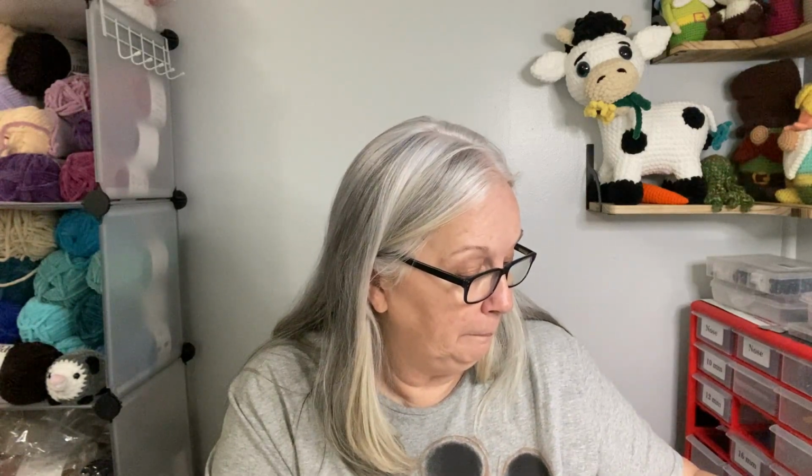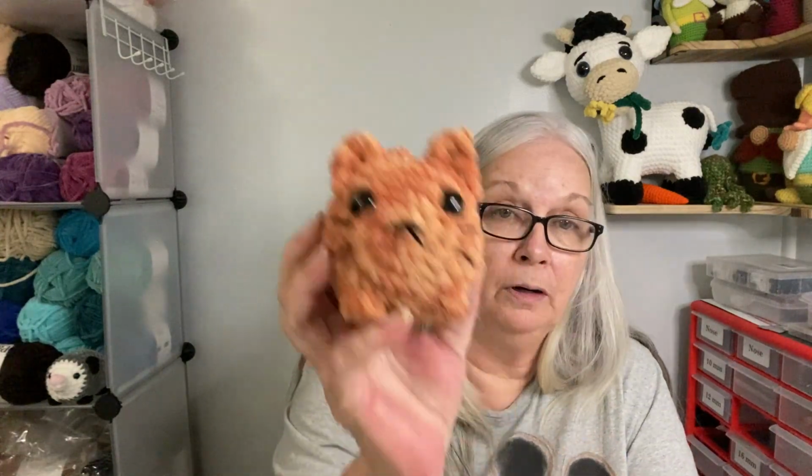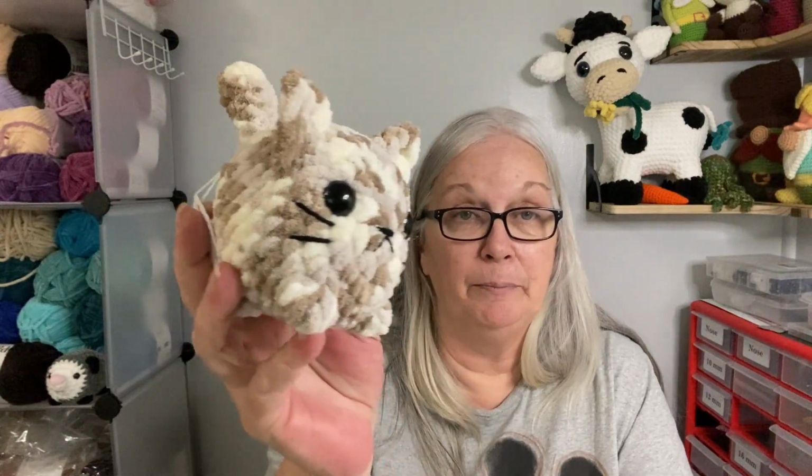So then just sporadically throughout the weekend, I've got this pattern memorized now. I made a few of Mag's masterpiece, her loaf cats. So I did one more with the mystical. And I can't remember the name of this one. This one's the Bernat baby that I picked up at Walmart. So I did another one of those.